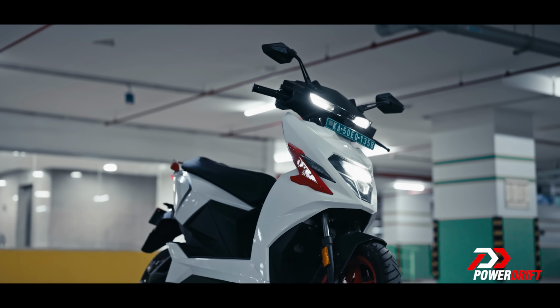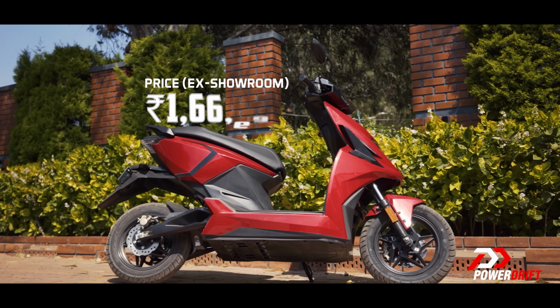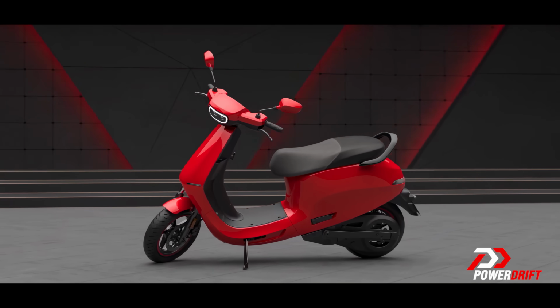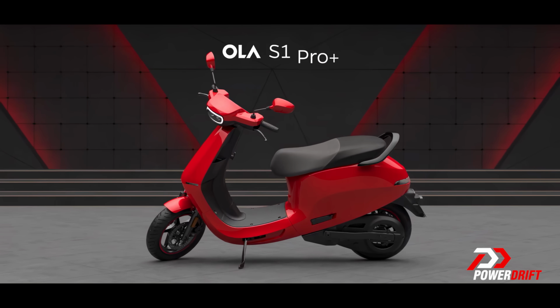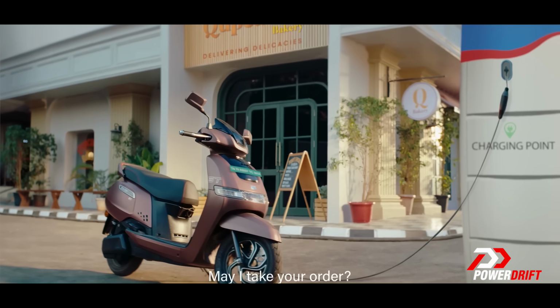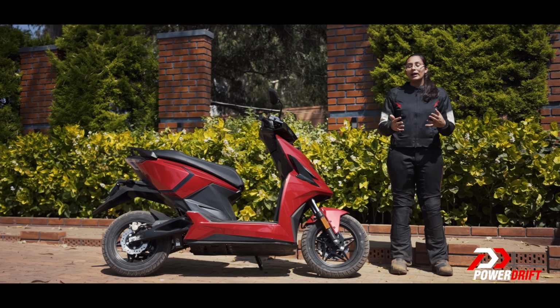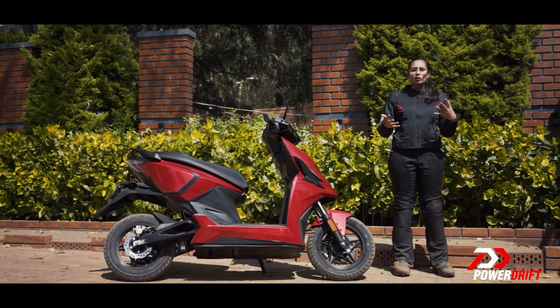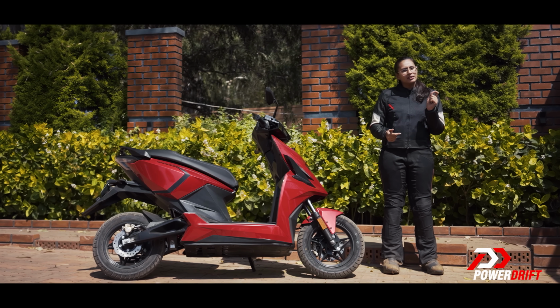The scooter continues to be priced at 1,66,000 even after these updates, while the Ola S1 Pro Plus is priced at 1,69,000 and the iQube ST at 1,86,000. Not to forget, we are yet to ride the Simple One, which gets a smaller battery pack. So, is this a case of too little, too late?